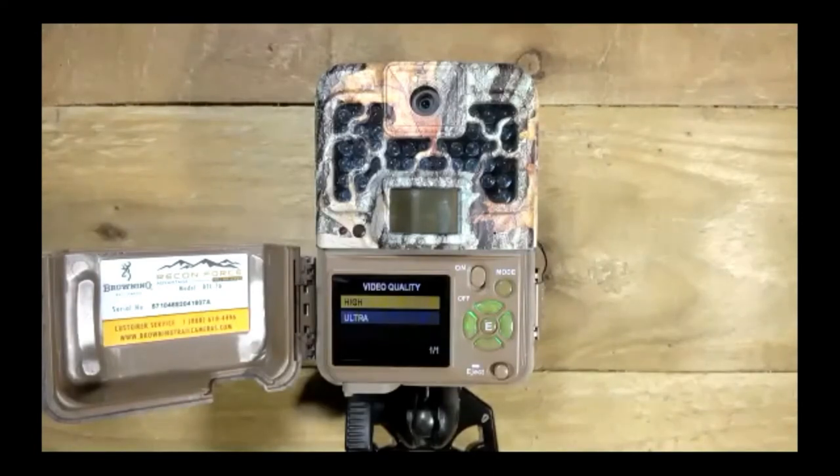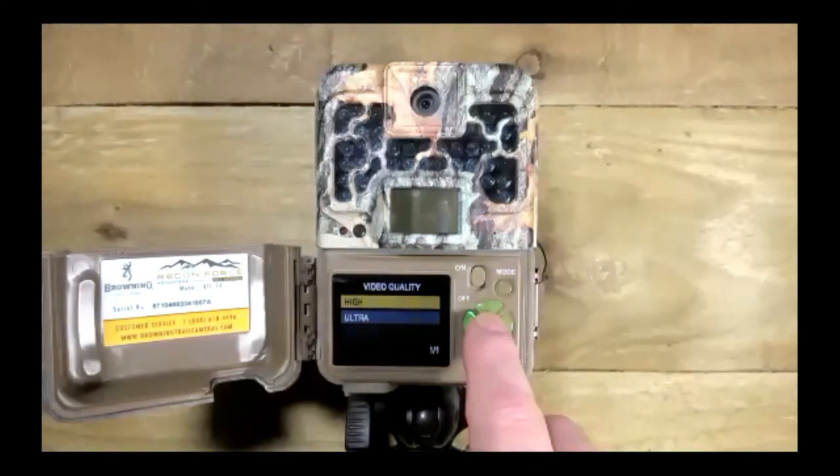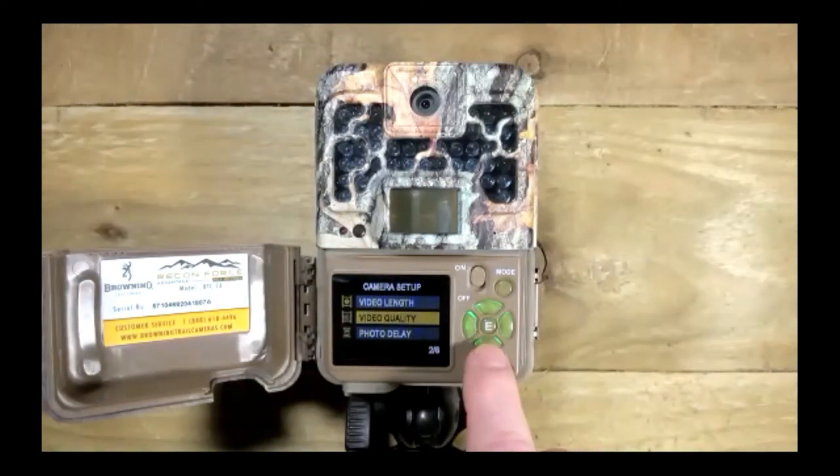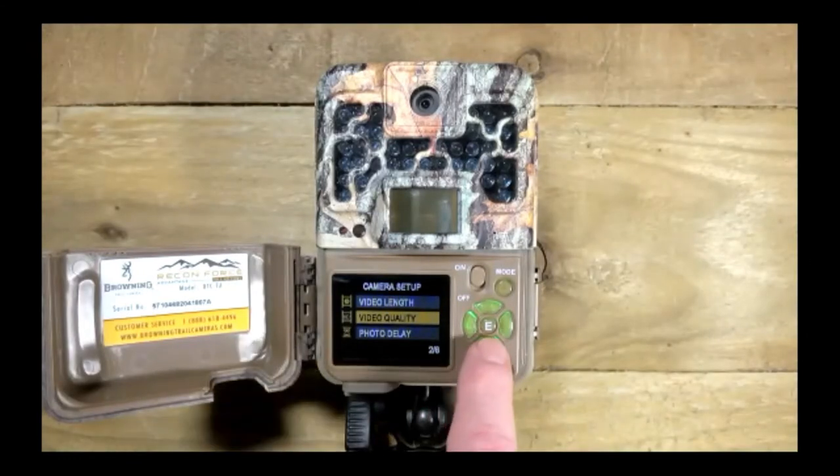High is absolutely fine for most scenarios, whilst the ultra can be used when you wish to slow down the clip in editing. The ultra setting creates very large file sizes, so unless you really need to create slow-mo type videos, the high setting is more than sufficient in the majority of cases. The next setting we have to change is the photo delay. So using the down key, highlight photo delay and press enter.